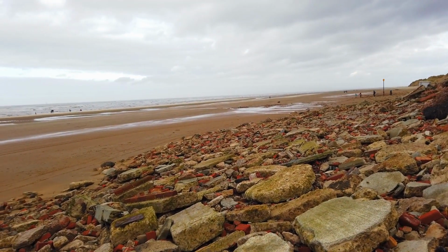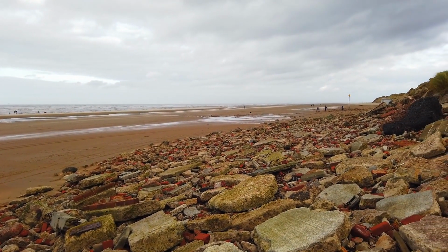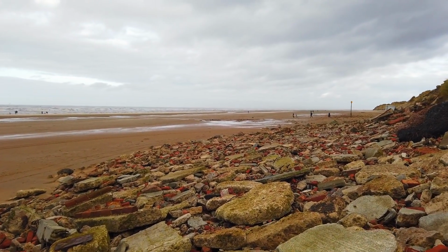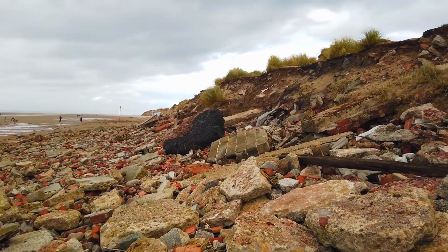See, some of it does look very Blitz Beach like, and some of it looks modern, but then again, Blitz Beach looked modern in parts as well, so there's a slight chance it could be some of the World War II rubble.